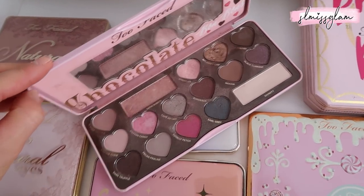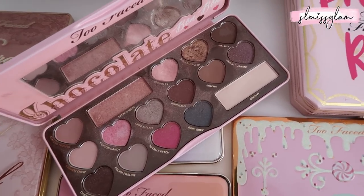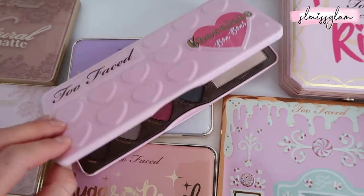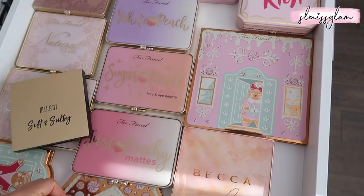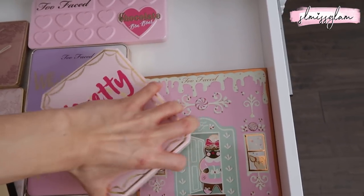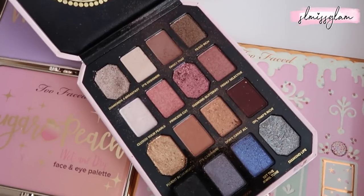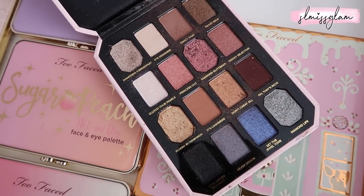I think I bought two. And this is perfect for Valentine's Day too, which is today that I'm filming this. But really beautiful shades. This is probably one of my favorite palettes. And I don't play around that much with my eyes. I wish I did, but I just tend to really like doing a soft, smoky, brown, neutral tone eye. I don't get too crazy with color, but there have been really nice palettes that have come out this year. So this one right here is the Pretty Rich.